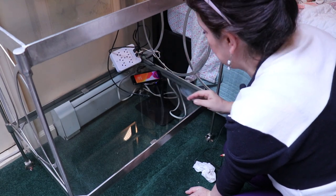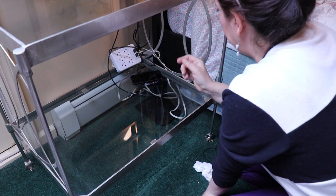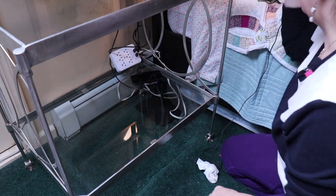Some people put them in boxes. You know, they hide them in boxes. I may end up doing that. But in the meantime, this is charging. I'm going to leave that alone until I figure out a way of concealing all this stuff.